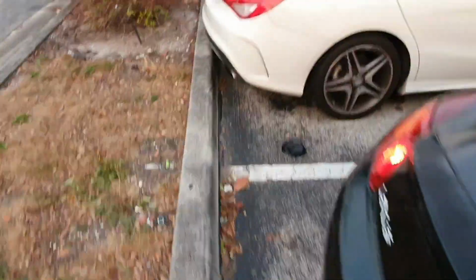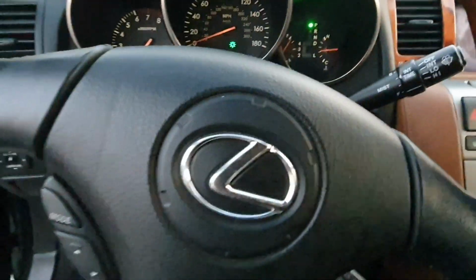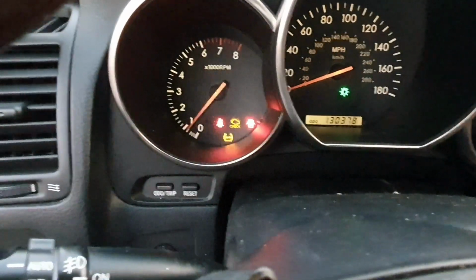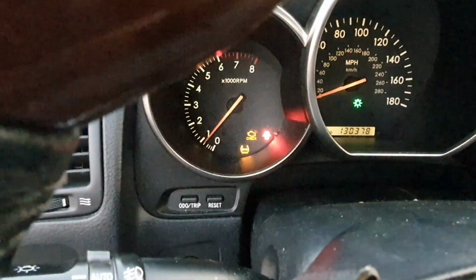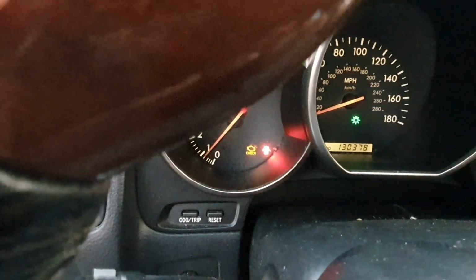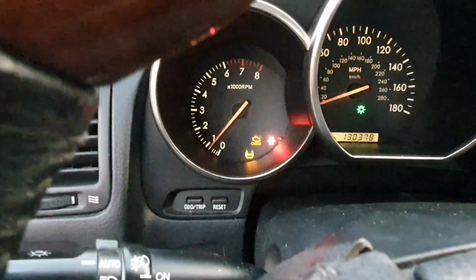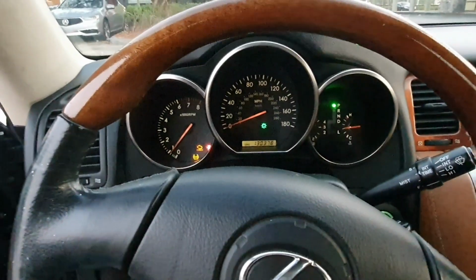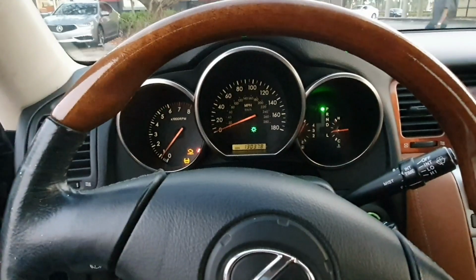Now engine's been running pretty smooth as well. However, I have a couple of lights that are on. One is TPMS and the other one is the check engine light. And then there was another light for windshield washer fluid. I just added it. TPMS, I just checked at the station. 2 of the front tires have more than 40 psi. Rear ones are 33 and 39, so it's all over the place. So I'm going to go home and fix that later.